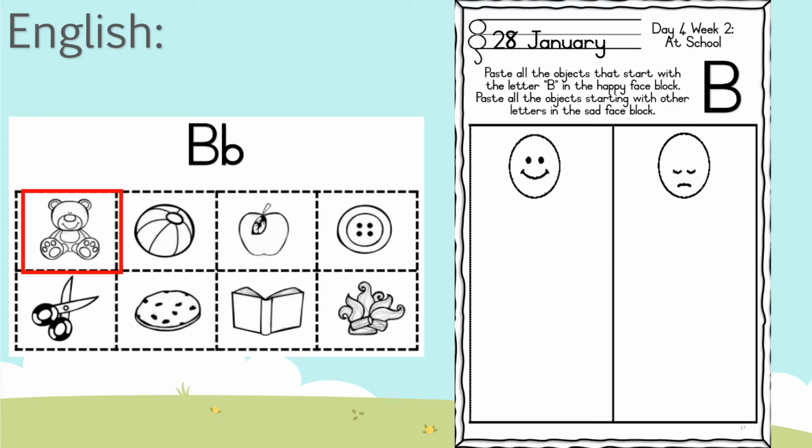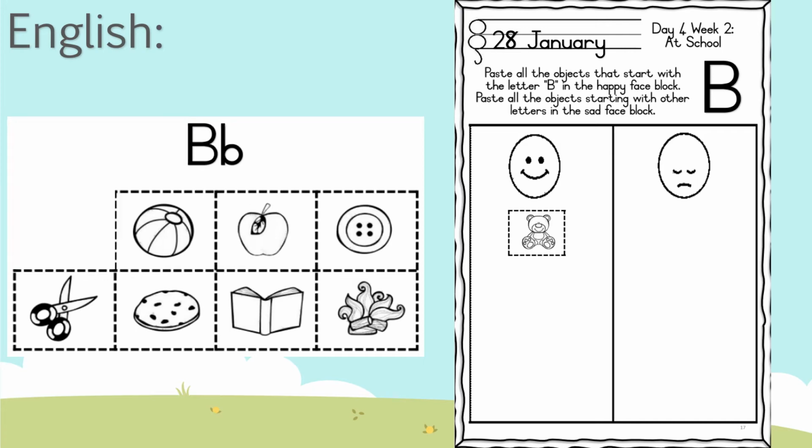Now, let's sort through our objects. The first one we're going to do is a bear. What does bear start with? Yes, it starts with the letter B. So where are we going to stick it? In our happy face block.